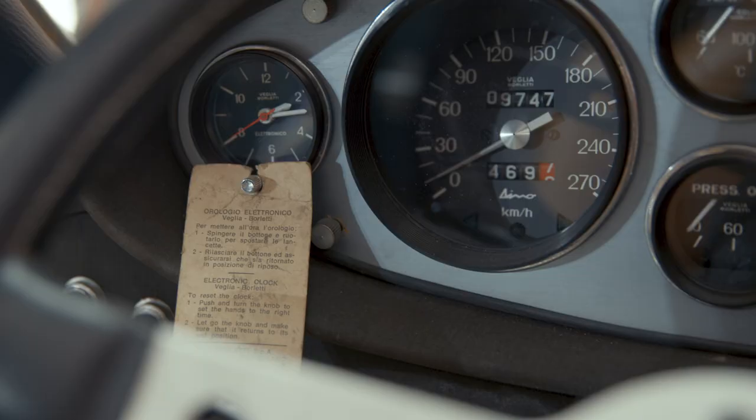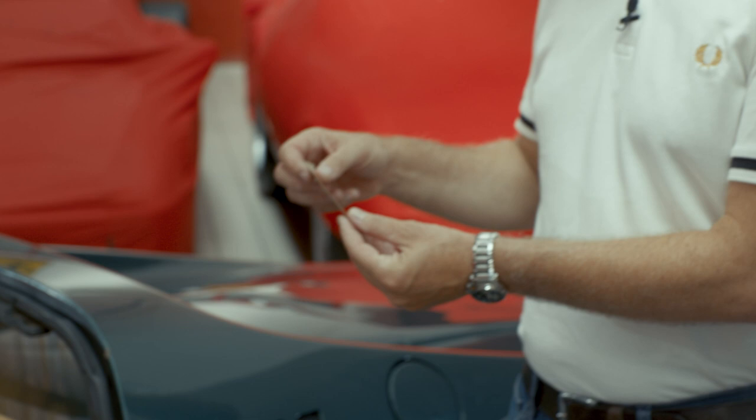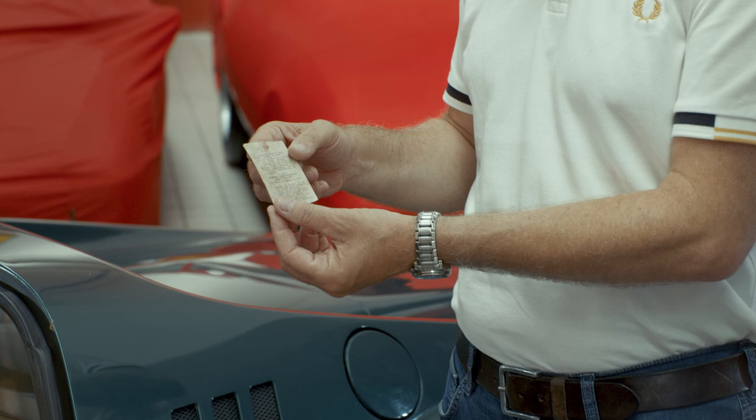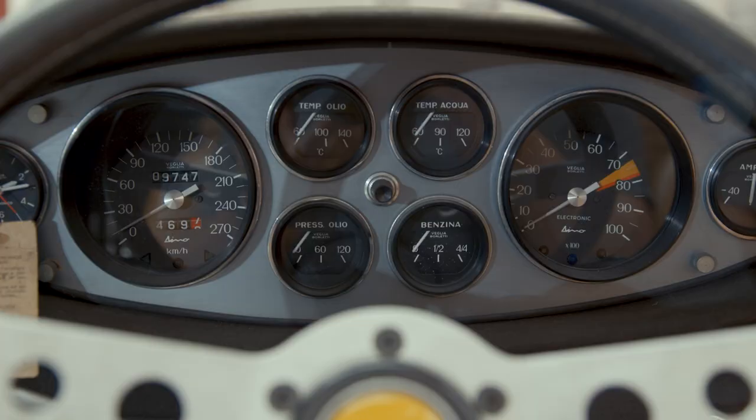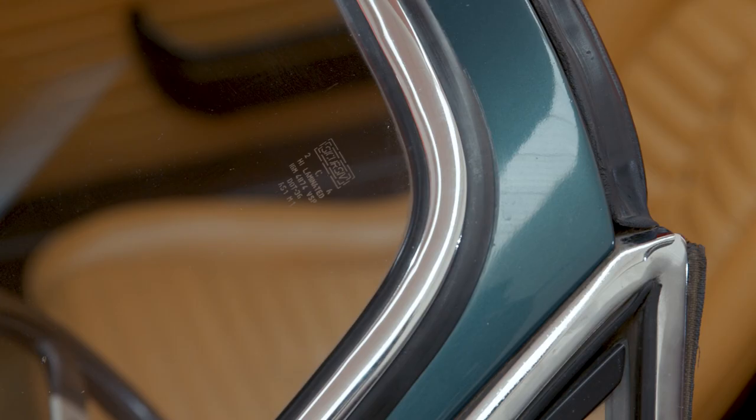And the tag for the clock is unbelievable, because this is a really, really rare item. You can hardly find them, and normally they were immediately thrown away. They were the same on the 12 cylinder models, I think, but I've never seen it before. A very rare item, to be honest. The dashboard is still in original condition. All the seals are original, unchanged.